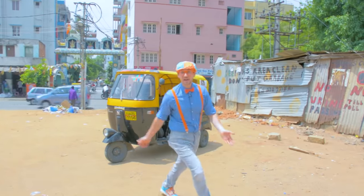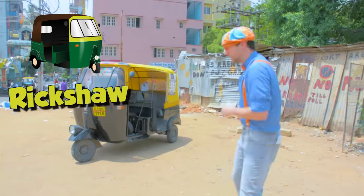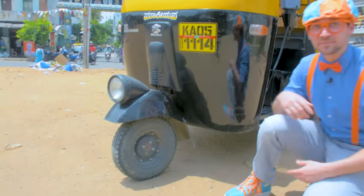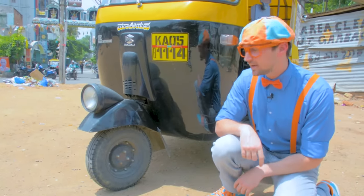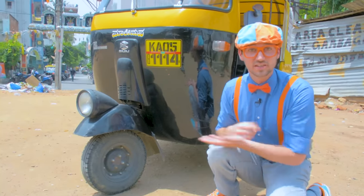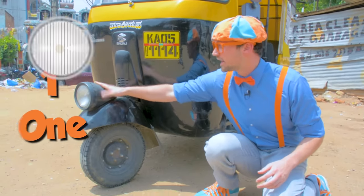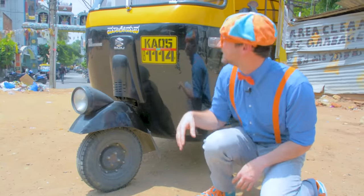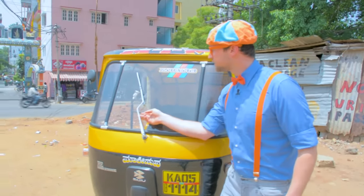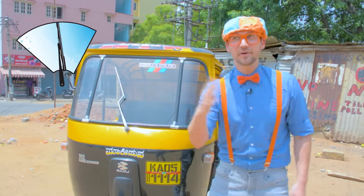Whoa! All right, now let's learn the exterior parts of this rickshaw. Come on. Look at this. The vehicle you probably ride in probably has two front wheels and tires, but rickshaws and tuk-tuks only have one front wheel and tire and one headlight. That's silly. And speaking about the number one, look, this is the windshield wiper, and there's only one windshield wiper.